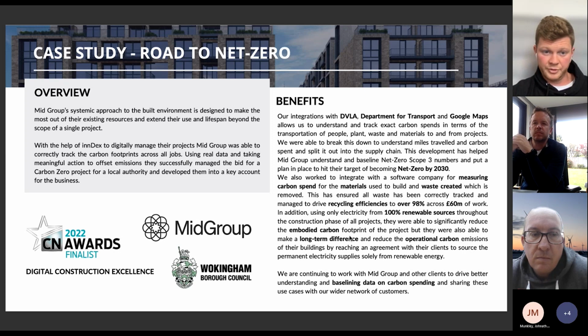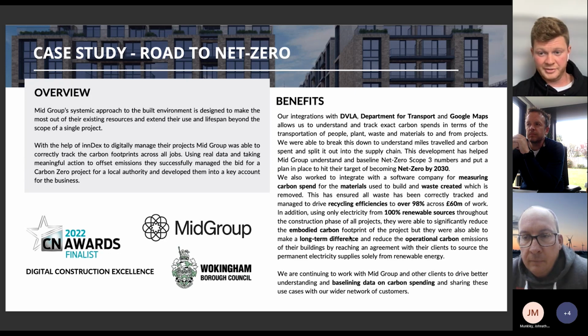Mid-group, I'm sure some of you have heard of these guys. They're MMC, so lots of off-site fabrication and then bringing it in, deliveries timed, utilising InnDex through the delivery management system, understanding that carbon spend. I'll share this after if people want to have a good look through what this is, and we've got more information. We've got it broken down into more stats as well, if you're interested.